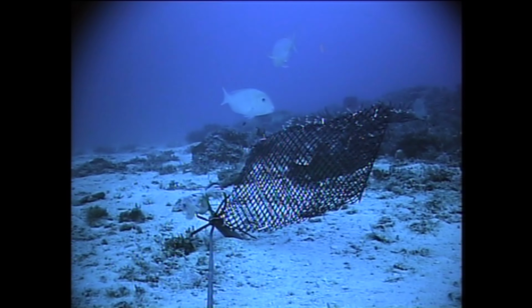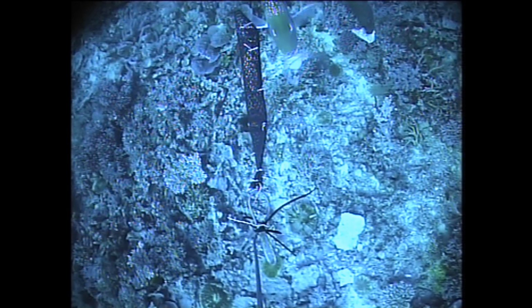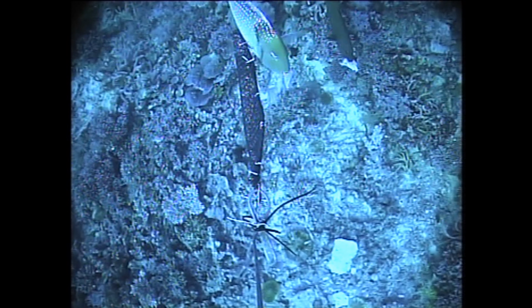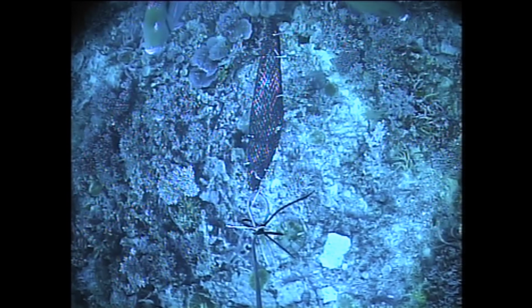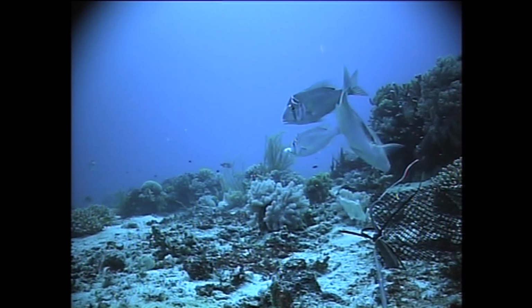they will feed. So here we've got a bait in the water column, and you can see that there's a small coral trout there. He's feeding quite actively. He's after the bait. You can see he's torn off. Well, he's feeding on a piece that has been torn off. Now it's not just about coral trout.